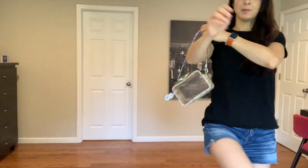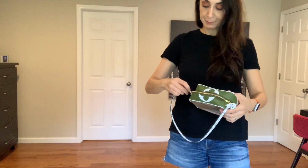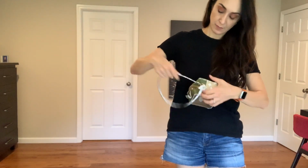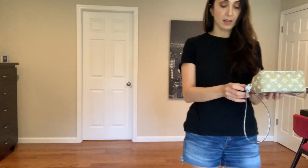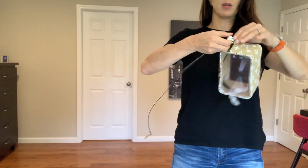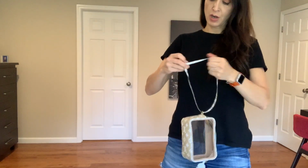So you can wear it as a little bag right here. You can wear it as a wristlet. You can take this completely off. That's how it comes off. And use it as a cosmetic pouch, or like I used it a lot, I would just use it as a catch-all for my larger beach bags.